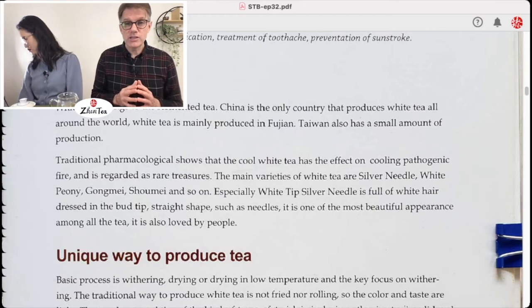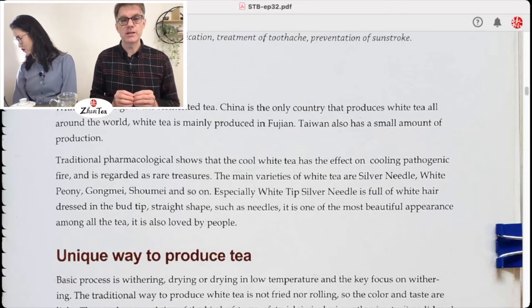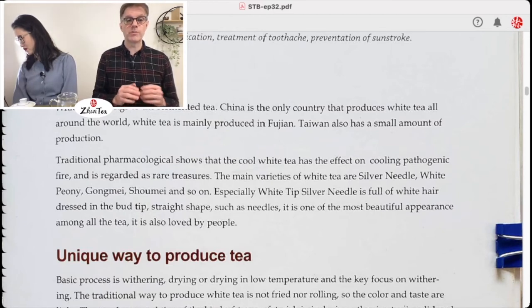The main varieties of white tea are silver needle, white peony, gongmei, shoumei, and so on. Especially white tip silver needle is full of white hair dressed in the bud tip, with a straight shape, such as needles. It is one of the most beautiful appearances among all tea. It is also loved by people.